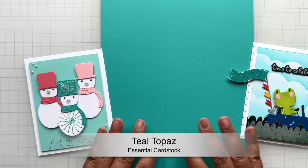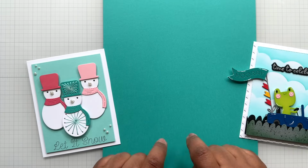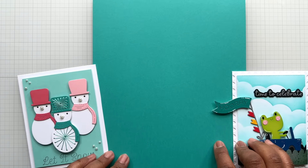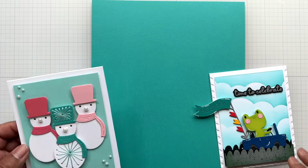Teal topaz. Love. It should still be in the new color wheel as well, but why not get a couple packs now when it's on sale? That's what I say. That's why my cart is slowly filling up.